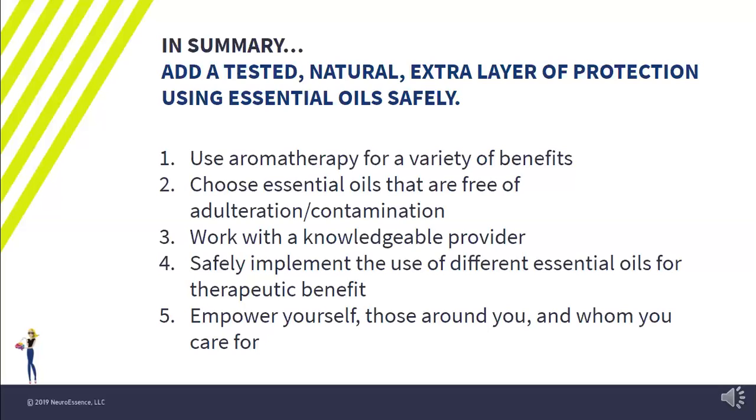So work with a knowledgeable provider and safely implement these to make sure that you're getting the therapeutic benefit that you're looking for. Everybody's body chemistry works a little bit different, so you might start a regimen and maybe not feel a difference, and we tweak a little bit to make sure we are headed in the direction of the goal that you're looking for.